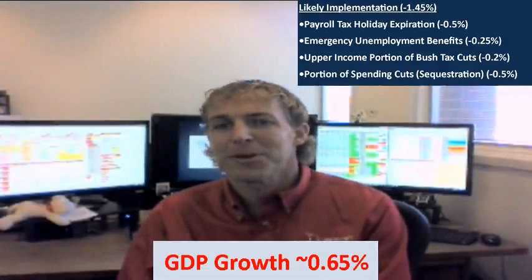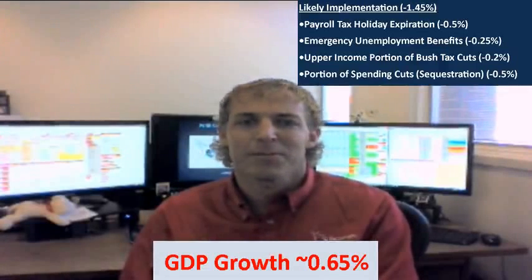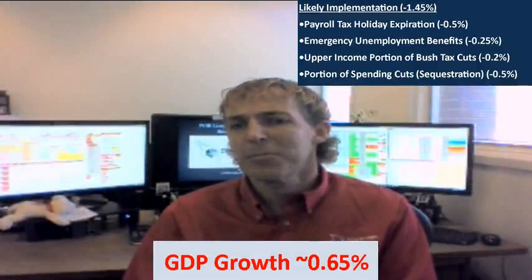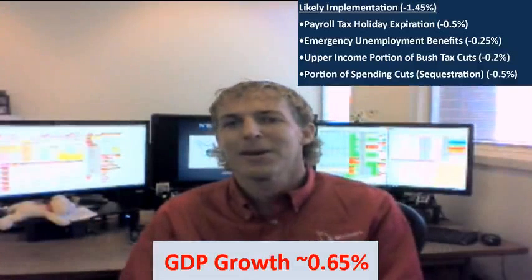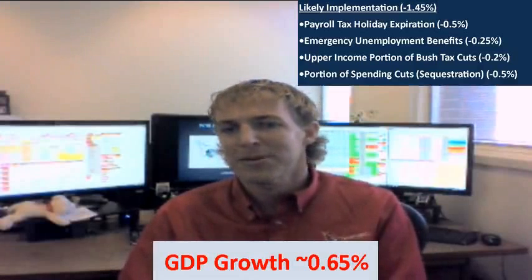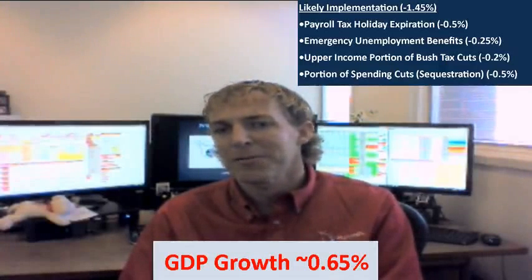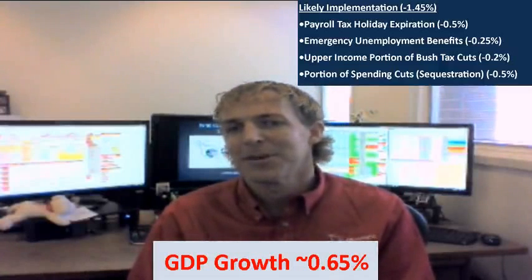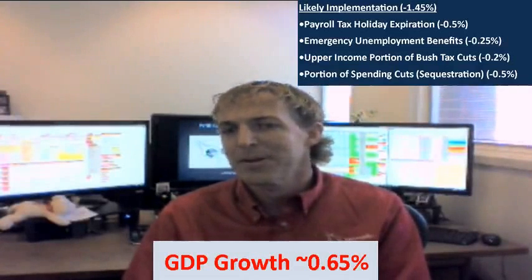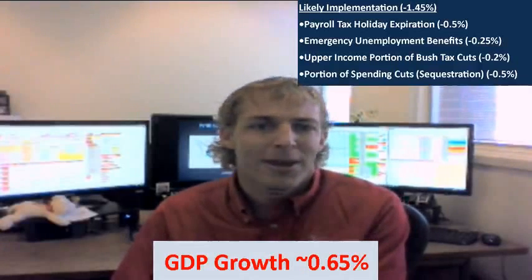That's about 0.2%. It's not a big deal, but when you add it up to all those other things, it does start to become an issue. And then a portion of the spending cuts mathematically will have to be implemented. And so we said the sequestration is about a 1 to 1.5% growth. For sure, we're going to see at least 0.5% of that 1.5% implemented to get to that 1.45% hit that we're going to see in the GDP growth.